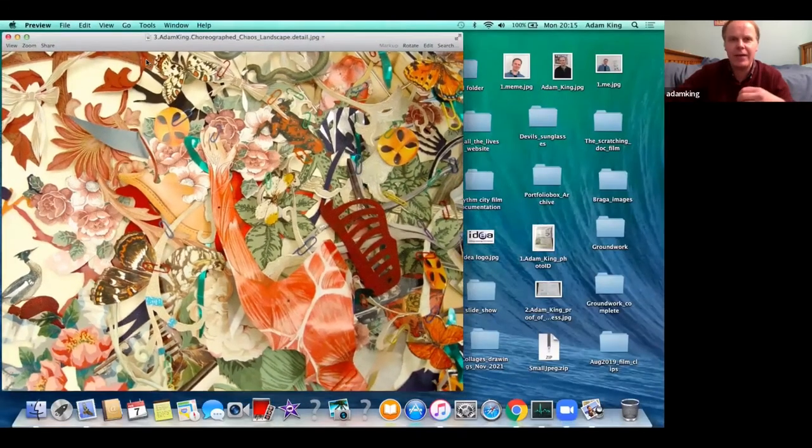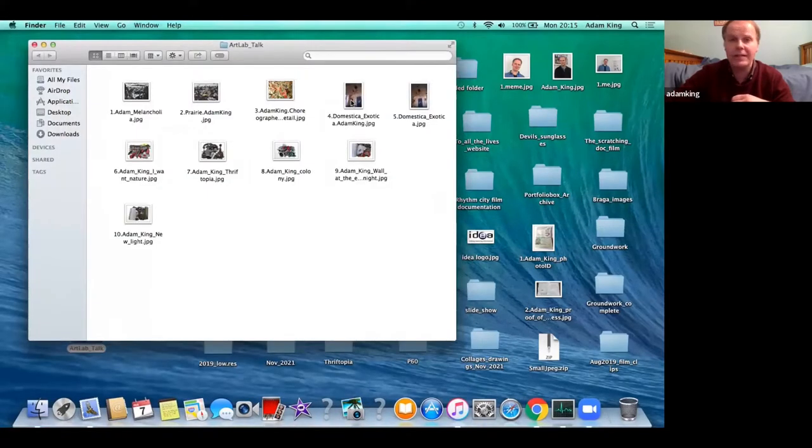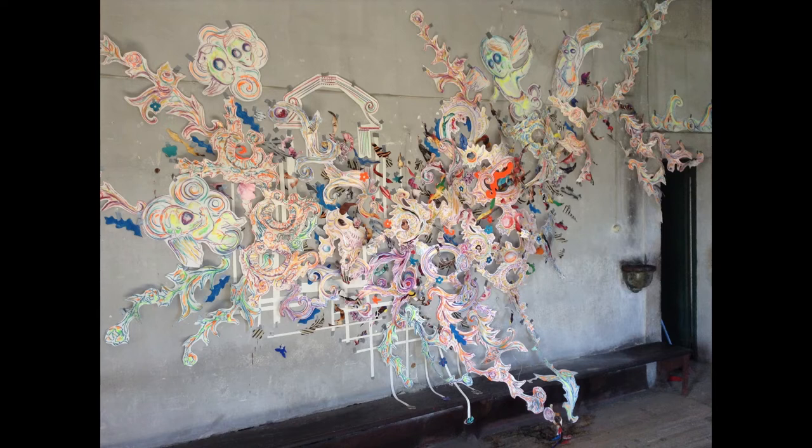And then eventually they became whole environments. So I'll just show you one of that time. And so I began to work with interiors and make these quite site-specific environments, working with all kinds of found fabric and images and sewing these quite organic forms and then composing them in environments.